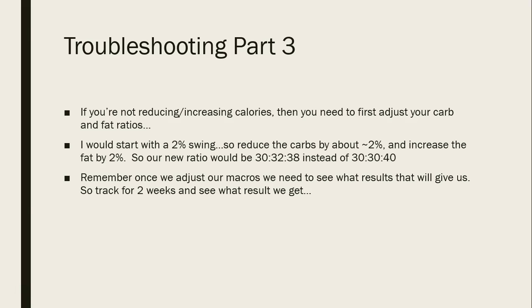You might get a body comp change, but you might not get a body weight change. You might get a body weight change and a body comp change. Who knows, right? I had one person who didn't lose any weight for 8 weeks. We switched up her macros a little bit, so I think we did like a 5% swing to fat. So we went to 30% protein, 35% carbs, 35% fat, and I had her drink a liter of water immediately in the morning, and that took her from losing no weight over 8 weeks to losing 5-6 pounds in the subsequent two weeks after that, right?